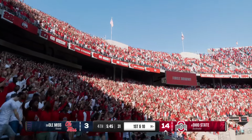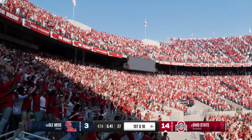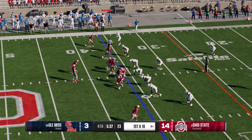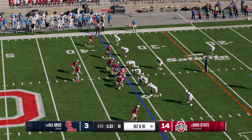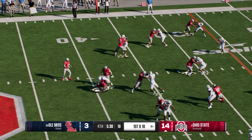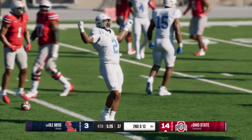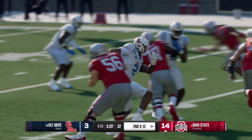Well, the defense knew coming into this one it was going to be a physical game. Guys are going to have to be great at the point of attack and get off blocks and make tackles. They couldn't stop the offense from picking up that 1st down on that run. Might as well run him until they stop him. He's got it again. He's dropped behind the line of scrimmage. That'll be a loss of 3.